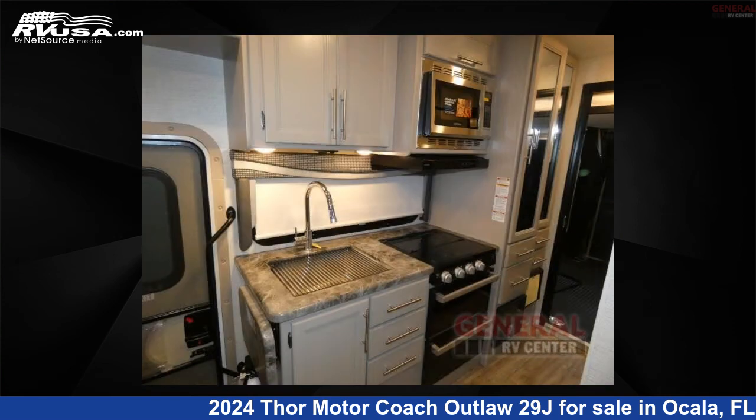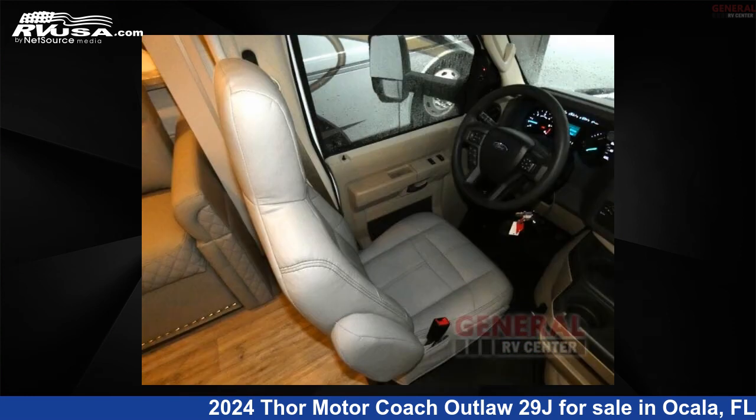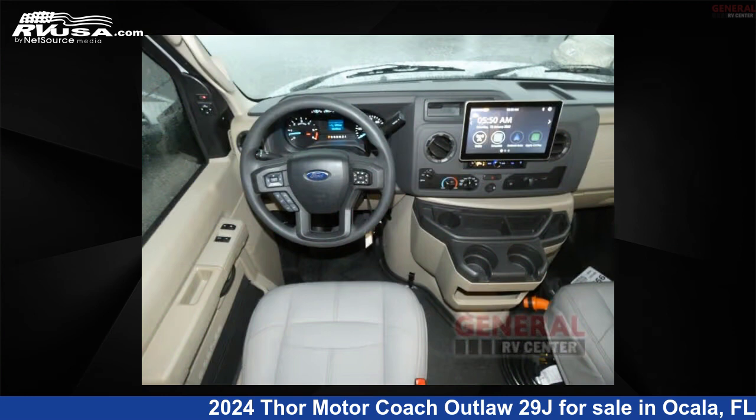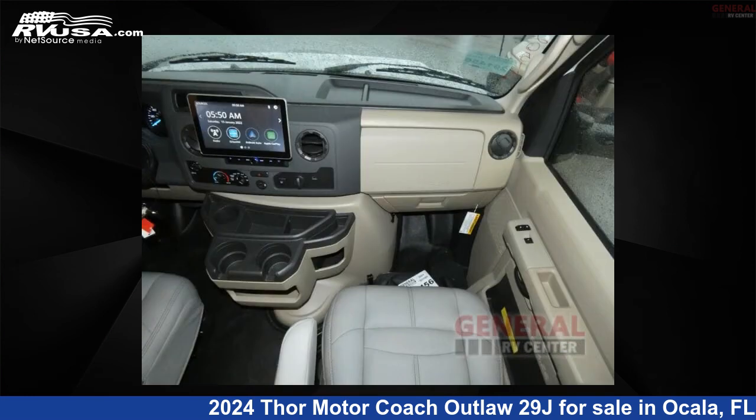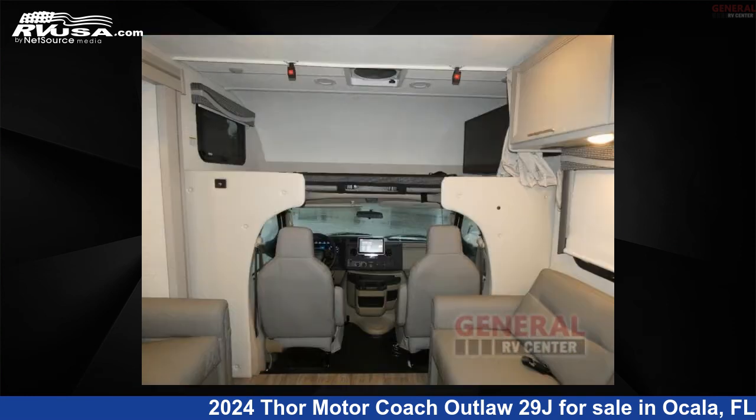This new Thor Motor Coach is 31 feet 0 inches in length and features sleep 6, slide-out, and 40 gallons fresh water capacity. The floor plan layout of this toy hauler features Bunk Over Cab, outdoor entertainment. This 2024 Thor Motor Coach Outlaw 29J.